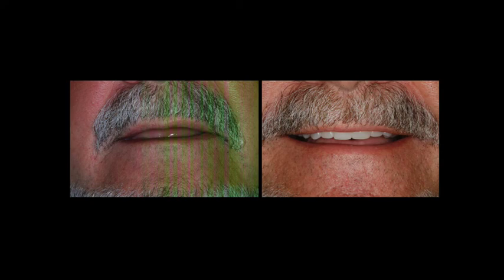So this is an example of a really transformative case which demonstrates what we can do to help our patients either with tooth wear or for patients who have teeth in a less than ideal position.